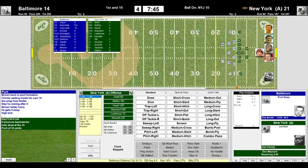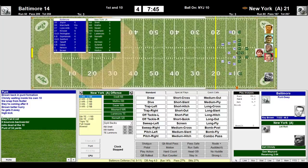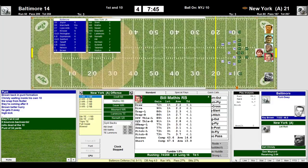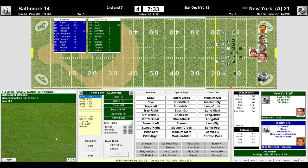And the Jets will start 1st and 10 on their own 10. So the Colts are going to have to hold Joe Namath and the offense. Split backfield of Bill Mathis, Snell. Run counter. Mathis. Off tackle right. There goes Mathis. He has some running room. Gain of 3. Gino Marchetti brings him down. That's Marchetti's 4th tackle. The Jets will slow down the offense here with a 7-point lead and only 7:33 to play in the game. They know there's no Johnny Unitas coming off the bench.